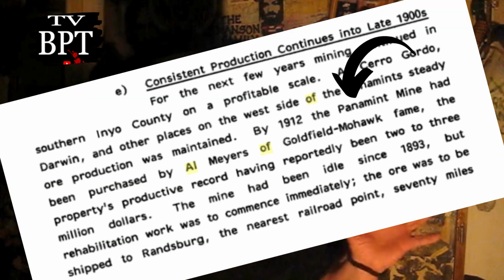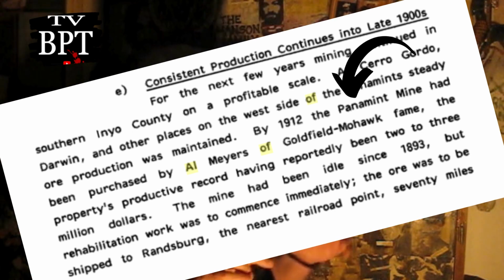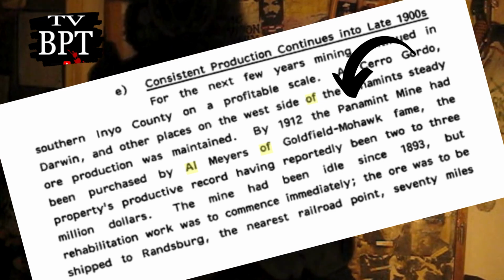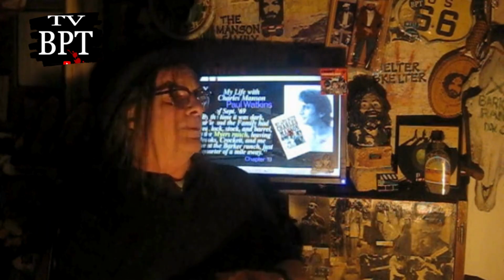Somewhere in her line of family, I don't know if it's her, because they always talk about Bill Myers who lives at this Myers Ranch. The property was actually owned by an Al Myers, and so were about 250 other properties owned by an Al Myers out there in that area of the Panamint Range. He even owned a big mine out there, and he was a big guy out there. He knew all the famous people out there too.